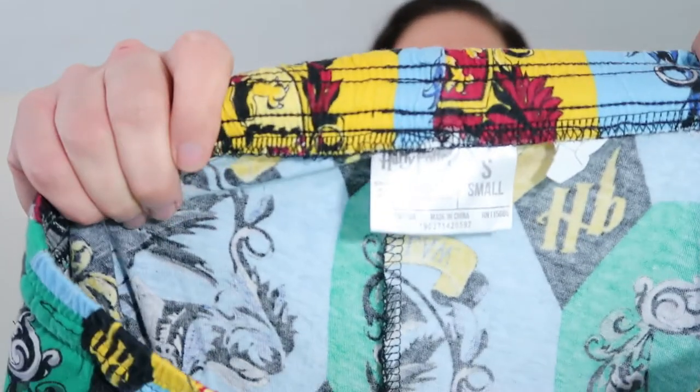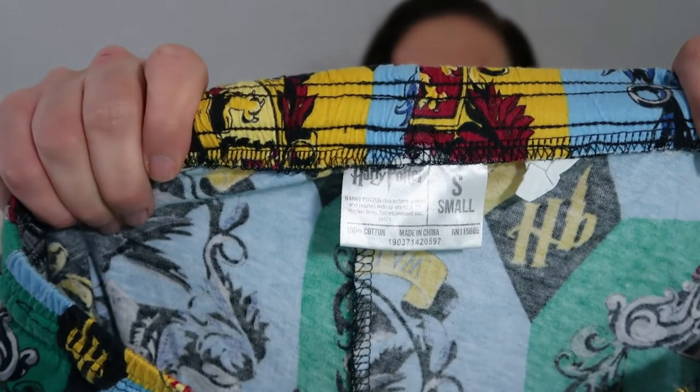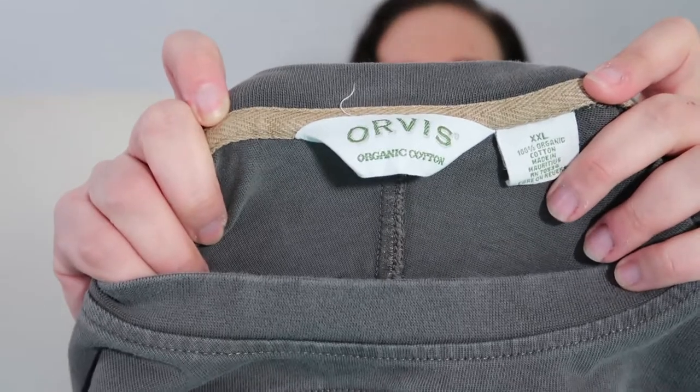I know there's some of you Harry Potter fans out there like me, and these are just some pajama pants that I picked up, and that has all of the different houses on them. And these are a size small. Next, I have another men's item, and this is from Orvis. I pick them up very infrequently when I can find them for cheap. This is a double XL, and it's just a long sleeve top in gray.